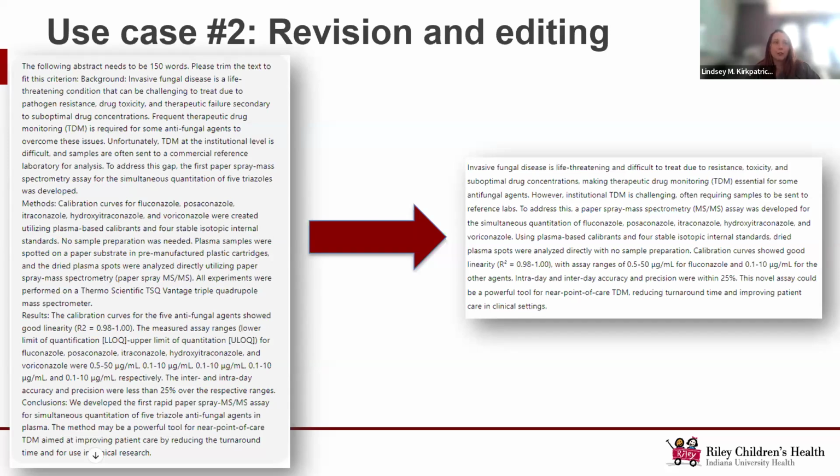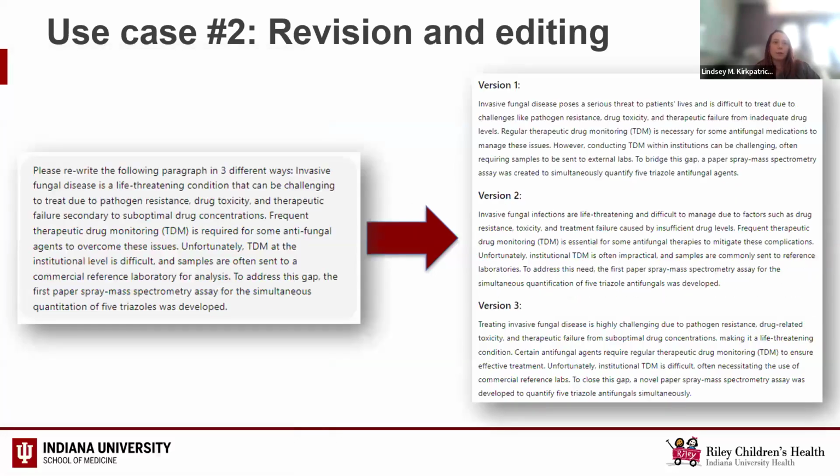Again, you have to go through, you have to confirm accuracy, make sure that your voice is not lost in this. And I end up usually changing many of the sentences to reflect my own voice and what I find important in terms of information.